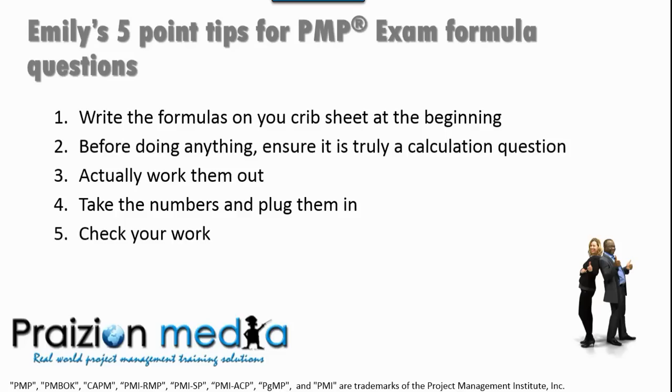Now, if you find out that it is truly a formula question, then work out the answer. Some people are tempted to guess. Don't guess except you don't know, except you aren't sure. If you are sure, really work out the question. Use the formula, use the logic, work it out. What is worth doing is worth doing well. So that would be my suggestion.